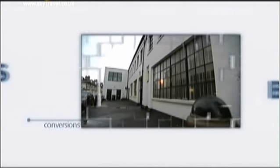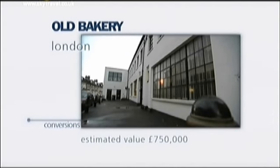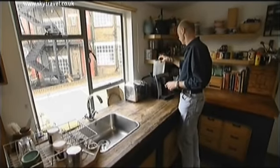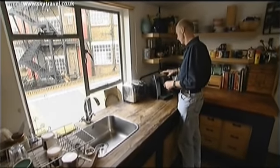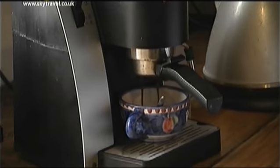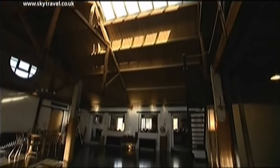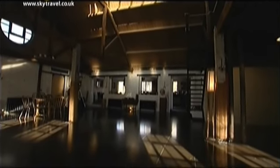Well, it's tough when you're a country boy at heart, but work forces you to live in the city. Our next owner thinks he has a solution. It doesn't look much like the countryside, so for a man who's always wanted to live in a field, this old Victorian bakery may seem like a curious buy. But for a photographer based in London, the space and freedom this building offers was as near to the great outdoors as city space gets.